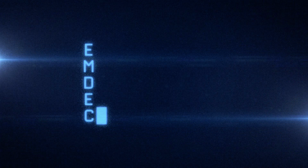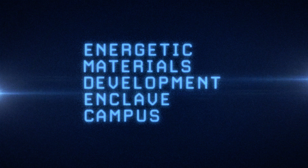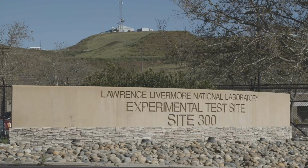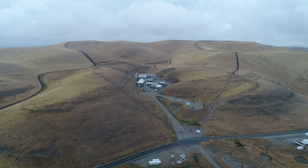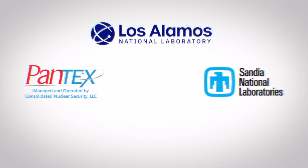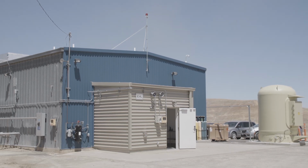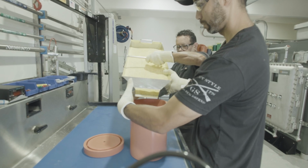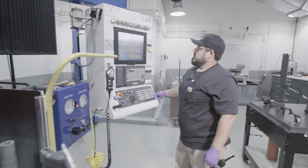The Energetic Materials Development Enclave Campus, or EMDEC, is just one of Livermore's enclaves, with a goal to accelerate the advanced manufacturing of material streams for the nation's energetics enterprise. Working with partners such as Pantex Plant, Los Alamos, and Sandia National Laboratories, the Atomic Weapons Establishment in the UK, and others, EMDEC's enclave model offers opportunities for design and production agencies to exchange new ideas and develop innovative solutions.